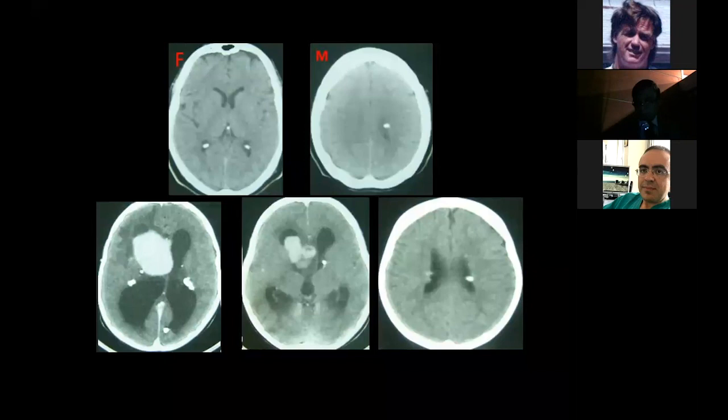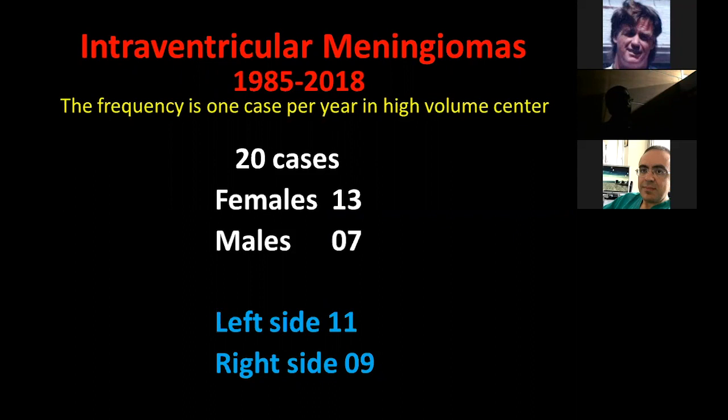So my series, 85 to 2018, of intraventricular meningiomas. I'm not talking about intraventricular tumors, I'm talking about intraventricular meningiomas. If I want to mention the intraventricular tumors, I have about 162 third ventricular tumors, and more than 350 lateral ventricular tumors. But if we take just the meningiomas, I have 20 cases.